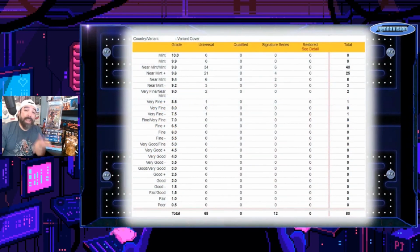Now, if we look at the census to see how many copies are in the census, we got 80, half of which are 9.8. So we got 40 9.8s, 25 9.6s, and then a smattering of others down the line. So 80 seems like a high number, but realistically, it's not that bad considering this book is 11 years old at this point. 80 for this 1 in 25, and this was again a very well-known book at one time.